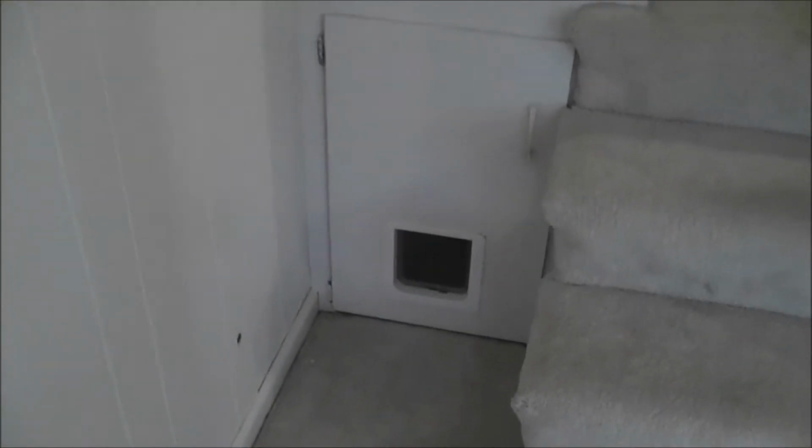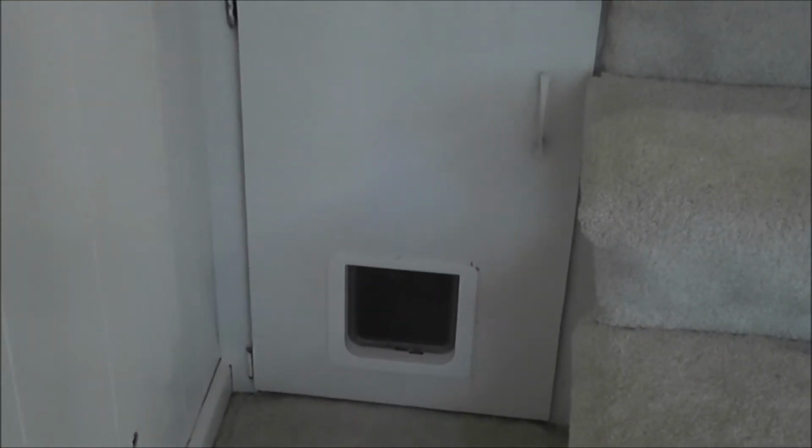Then I'll take you up to the prettiest room in the house at the moment. Oh, there's the cat station. So, we got the litter box in there. He put a little door to keep the stench out, because if you've ever had a cat, you know how it goes with litter boxes.